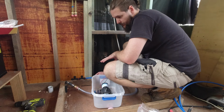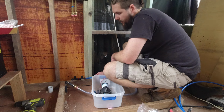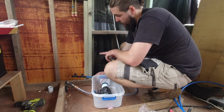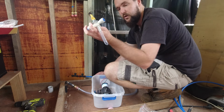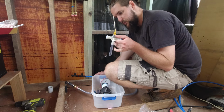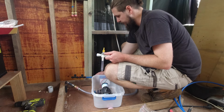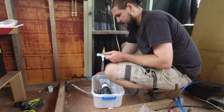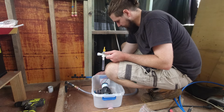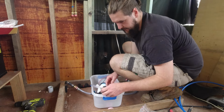Our dishwasher is hot water. So now I need to run across into this, and this is a pressure relief valve. If anything happens and too much pressure builds up, this will pop and water will shoot out the bottom. So now I need to do that. I'm not a plumber, but we get there.